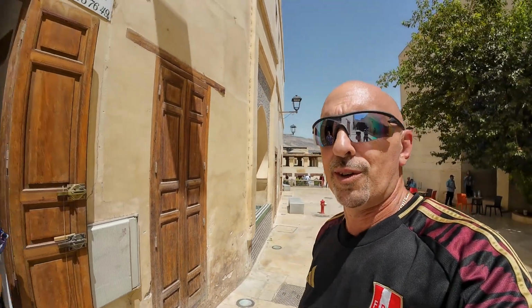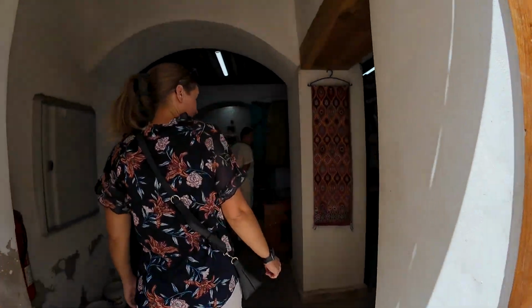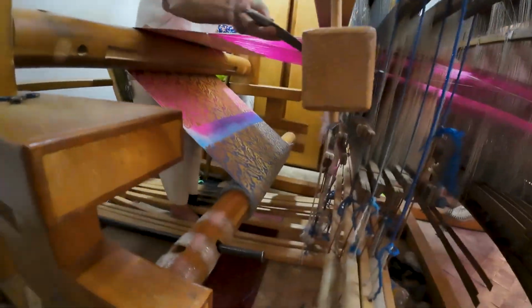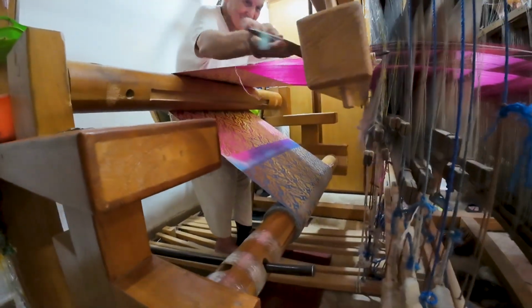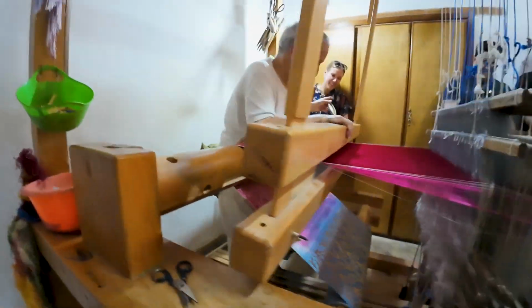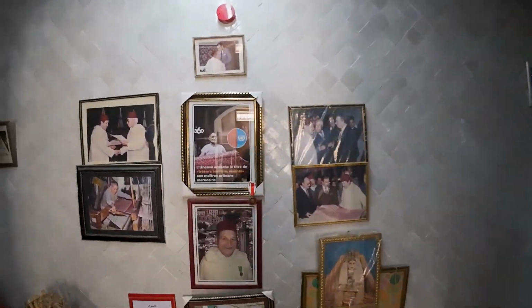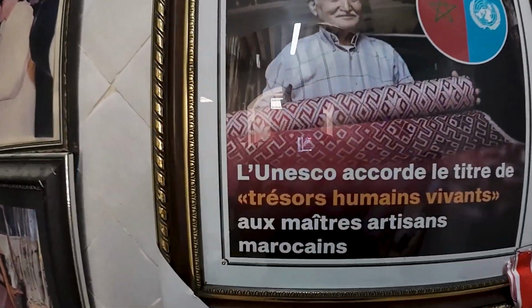Alright, apparently we're gonna go see something special. This is the only place in the world that this is still done. I'm not sure what it is, but he's taking us inside. Alright, this is incredible, guys. This gentleman here is the last one, him and his brother are the last people doing it in this style. Everybody else is using machines made in China. And he's such a rarity that he's actually been recognized by the UNESCO Society for being that unique of a profession.